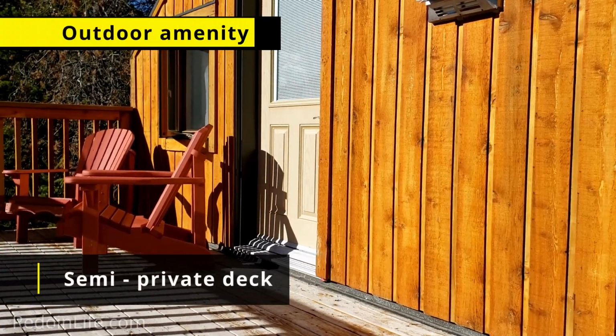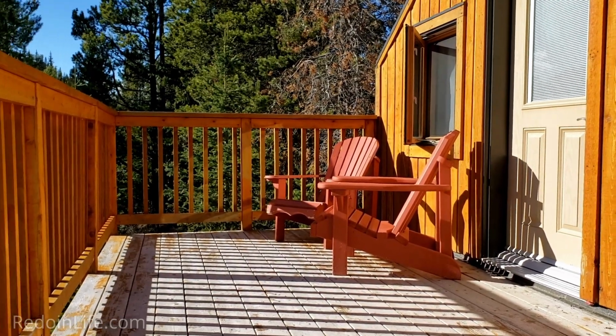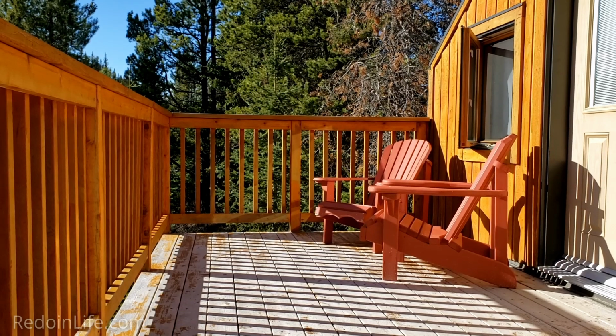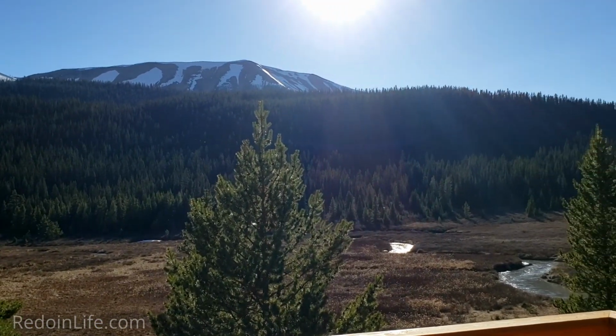A cedar balcony deck that is large, spacious, and private to some degree, aside from the other glamping tents. Some Adirondack chairs to lounge on as well. The views of the Rocky Mountains, Moose Meadow, and Commonwealth Creek from the deck were quite stunning.